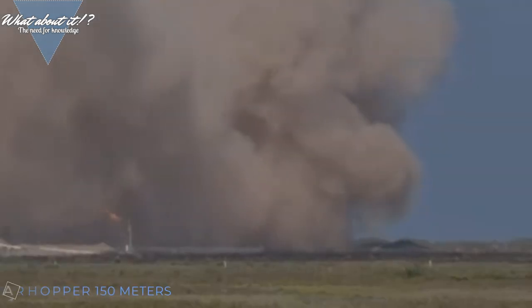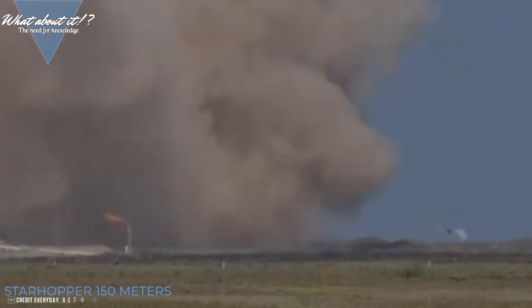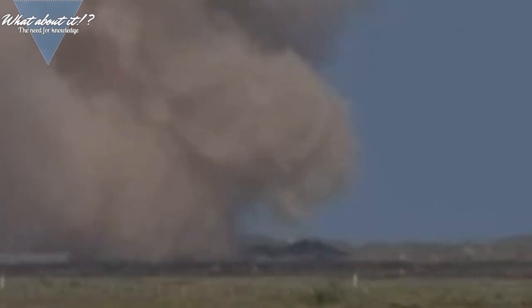Right after the Starhopper had landed, one of the RCS thrusters, or possibly an RCS nitrogen tank, wanted to do another hop, as you can see here. Actually, SpaceX can consider themselves lucky that this did not happen mid-flight. It definitely could have caused problems. This way, though, it didn't.